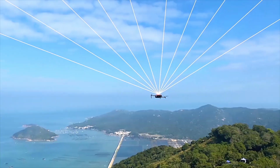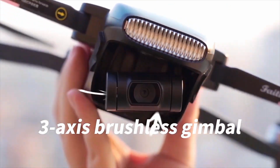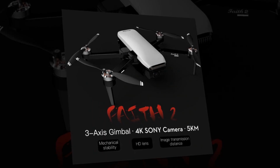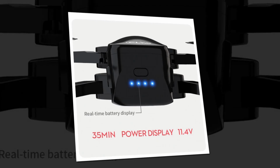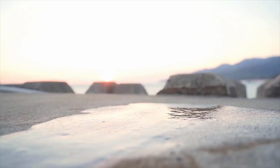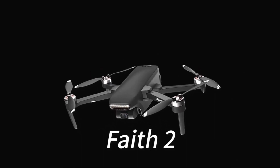Faith 2 comes with GPS and GLONASS positioning, which makes the drone's flight skills very accurate and ensures a smooth and stable flight. The Faith 2 comes with a powerful 11.4-volt, 3100 mAh LiPo 3S battery. It gives the drone lots of strength and power and a long flight time of up to 35 minutes. I always recommend extra batteries, so you have plenty of flying time to get the right shots.